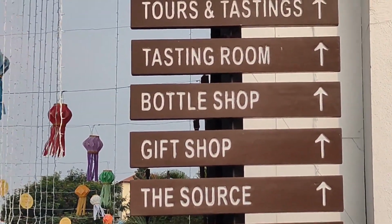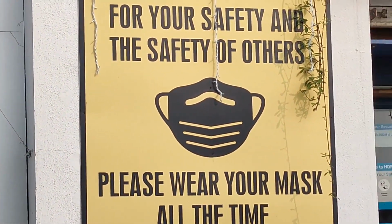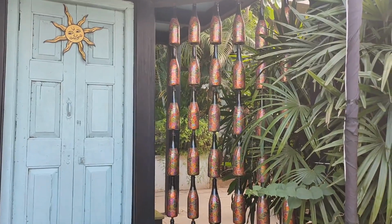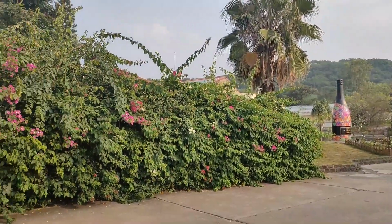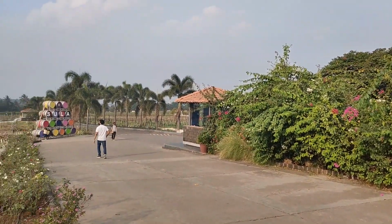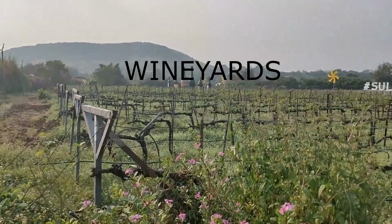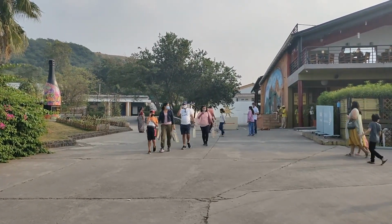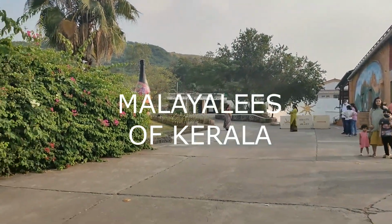Here there are tours and tastings, tasting room, bottle shop, gift shop, the square, source and amphitheater. You have to wear your mask always for our safety and for the safety of others. There is an HDFC ATM over here. You can see how the bottles are decorated, both sides of the door. Everywhere you can see the Sula wine bottles. And we were surprised to see many Malayalis have come here to see the Sula Vineyards, as it's the favorite of all Malayalis. Kerala is very famous for wines.